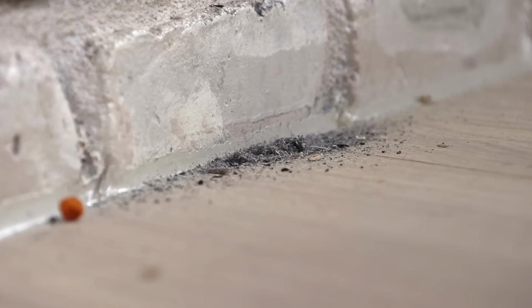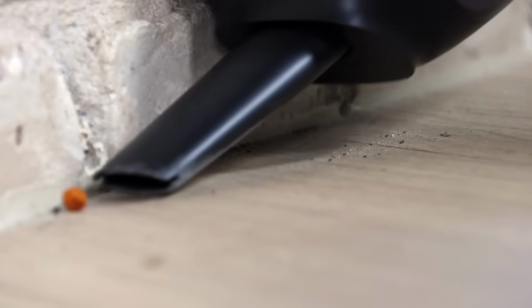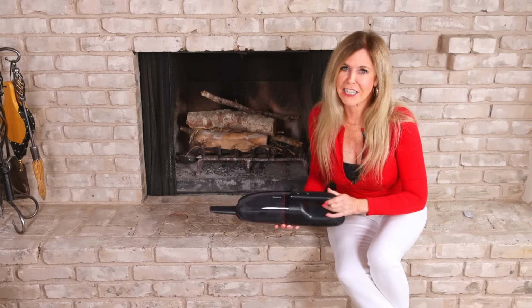And the wind is so powerful, it'll blow the ashes all the way to the floor. And it takes just a second to clean up. And it comes with so many different attachments. You'll have just the attachment you need for the job you need to get done. And lickety-split, that ash is picked up. My Baseus handy vacuum cleaned it up in 5 seconds.